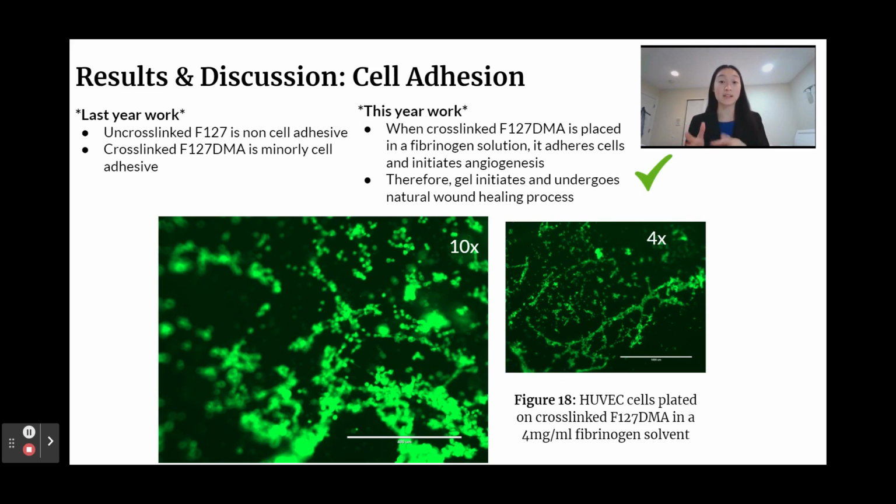The beginning of angiogenesis is also observed, showing that cross-linking actually promotes protein adhesion, which helps endothelial cells migrate to the gel, which helps the aneurysm heal, and it heals the overall deformity. That's because there's endothelial cell adhesion and migration. The gel facilitates the body's natural wound healing process.